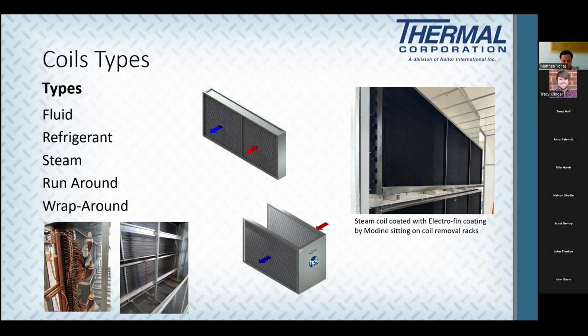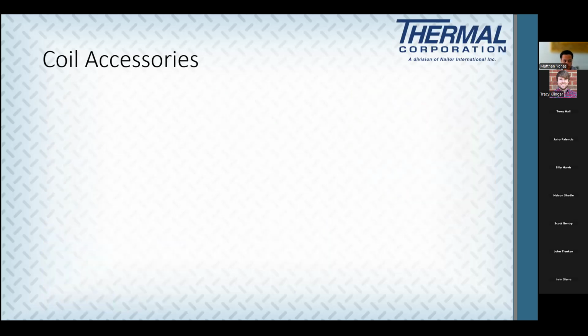And the same thing is happening with the runaround coil up top in the middle. That's going to be in two different airstreams, but it's just charged with refrigerant, and it uses the change in phase of the refrigerant in there from a gas to a liquid to heat and cool the different airstreams. So those are pretty common technologies that we see for energy recovery if you have two different air streams and want to treat the air with coils. Those are what we see a lot.